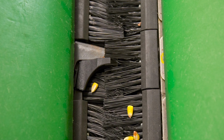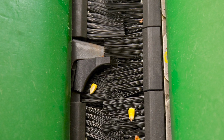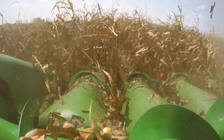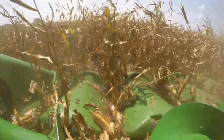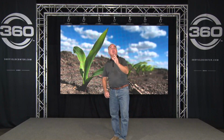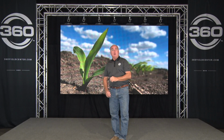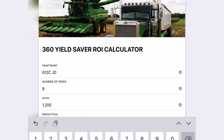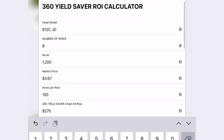So Yield Saver is one of those products that adds yield by slashing header loss. You don't grow more with the Yield Saver, you just capture a lot more of what you grew into your combine tank. So let's see if Yield Saver can make money on your operation. You just enter in your header model and the number of rows. So let's use the example of 8. And say you're going to harvest 1,200 acres each and every season.